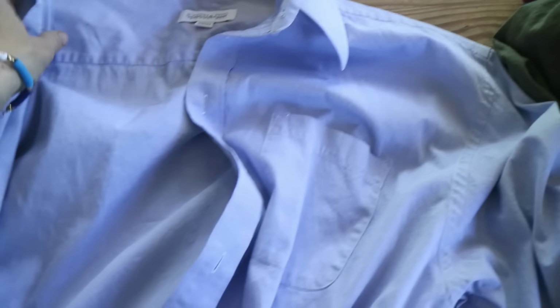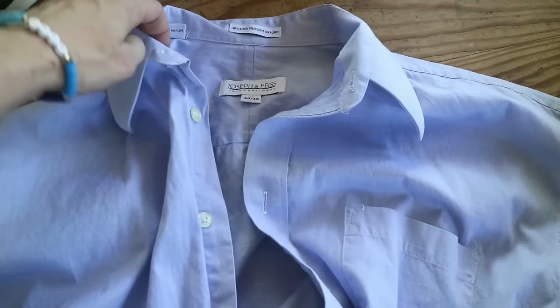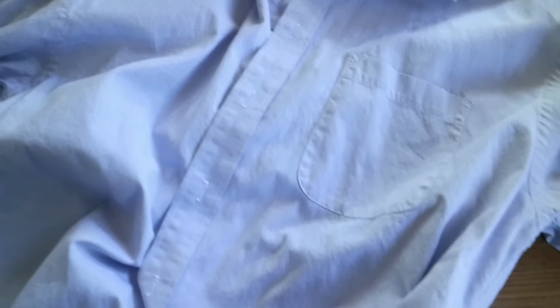And I found one work shirt for Jason. This was in excellent condition. Always looking for work shirts for him. So I was glad to find that one.